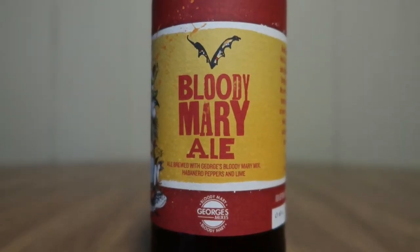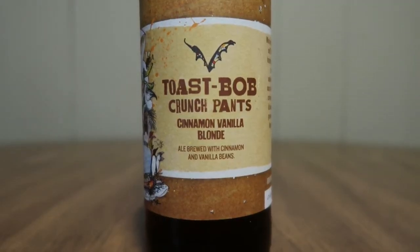Which one was your favorite? You know, oddly enough, as much as I don't like Bloody Marys, I feel like the Bloody Mary Ale was my favorite because I think I would rather have that Bloody Mary Ale more so than having an actual Bloody Mary. Whereas, like, I like the mimosa beer, but I think I would really rather have a mimosa. Okay. It definitely was unique and stood out amongst all of them. I still remember how the Bloody Mary tasted compared to all of them. Same. I love that Toast Bob. That was just really, really good. Because I eat cereal in the morning a lot. That beer just screams brunch to me.